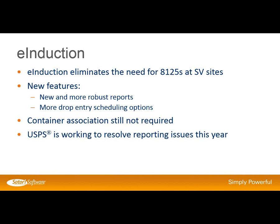So if you're a dropship mailer and you're tired of having to manage all of these individual 8125s and making sure they're approved and that nothing changes between the time that you verify the mail and the time that it's inducted at the dropship facility, eInduction is probably going to be your best friend. It's a really good way of being able to eliminate that paperwork. It eliminates all of the signatures and all of those things.